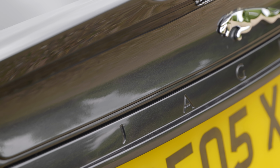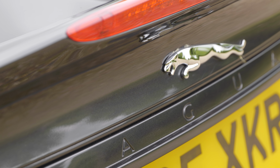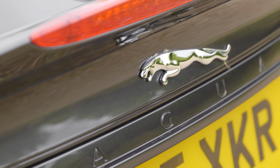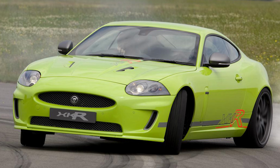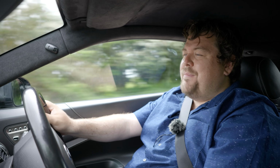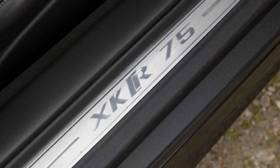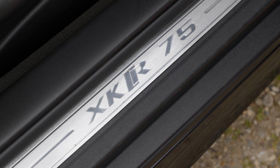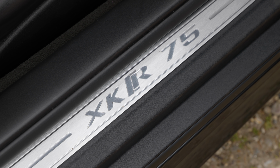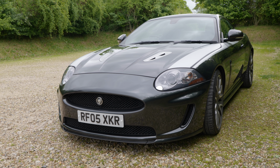Work on the car began in 2008, before it broke cover in 2009 at the Goodwood Festival of Speed, where a bright green example, dubbed Kermit, made its way up the hill in rather spectacular and noisy fashion. Not long after, an official production version went on sale, but in extremely limited numbers. The 75 of this car refers not only to the anniversary it was celebrating, but also total production. There were 50 cars made for European left-hand drive customers and just 25 for the UK.